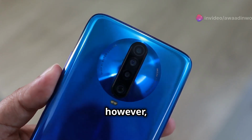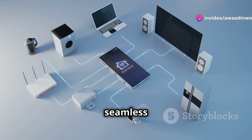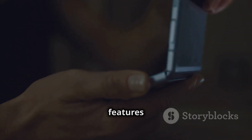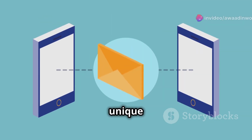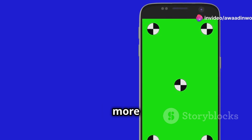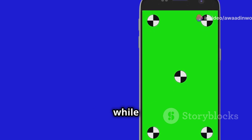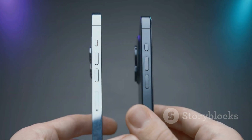The Mate XT, however, runs on Huawei's Harmony OS. Harmony OS is all about a seamless experience across Huawei devices. It offers intuitive gestures and features tailored for the Mate XT's outward folding design. Both operating systems offer a unique take on the foldable experience. Samsung's One UI is more established and feature-rich, while Harmony OS provides a fresh, interconnected approach.